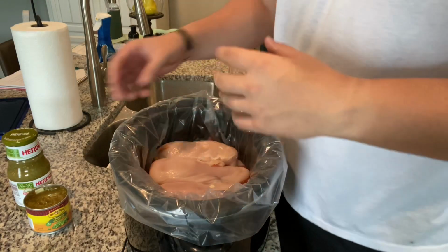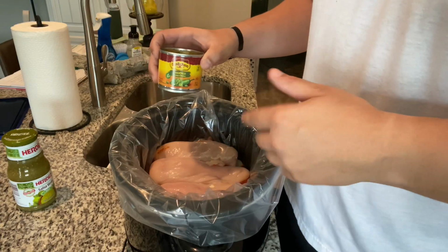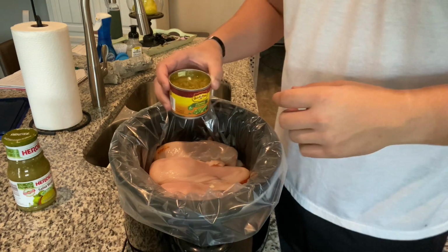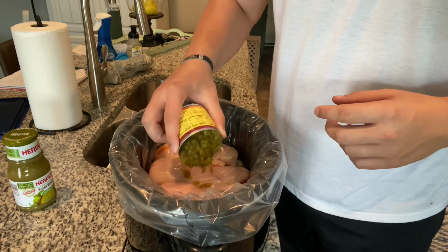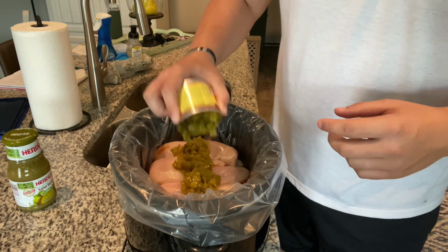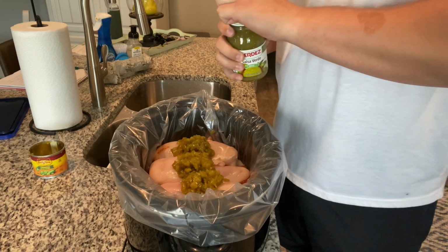All right, so once you got your chicken in there, you take your diced green chilies. I'm using the bigger can of it because we do kind of like a double size of what was shown on TikTok. So you just kind of pour that across the whole top here. And then you take some salsa verde, and then you pour that over the top as a layer.